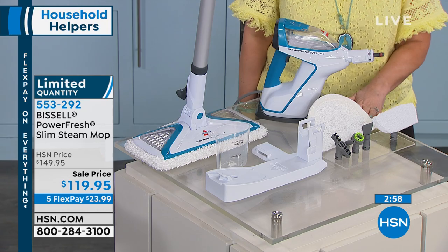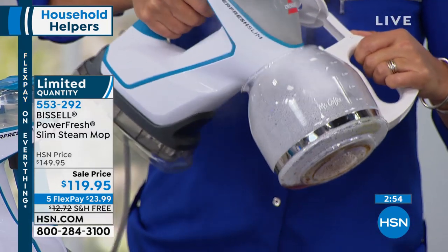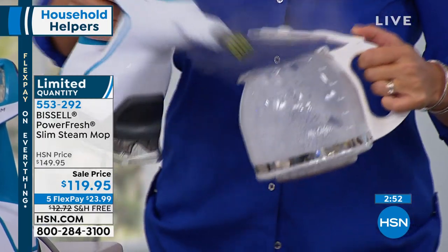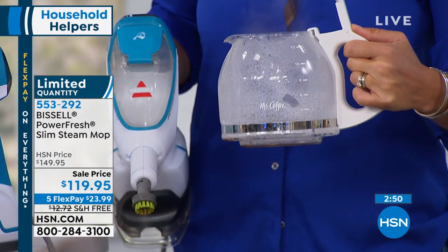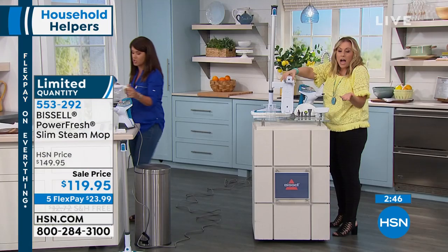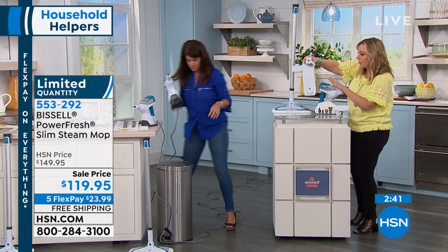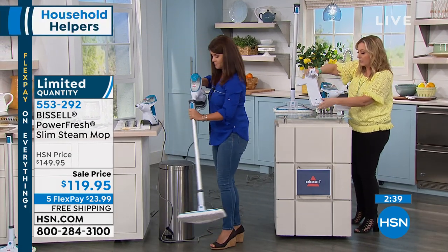Just like on our coffee maker, if you're sick and tired of having that burnt coffee smell. Is there a mount with it too? You can mount it so it's always there when you want it, and it just hangs there. So you can have it right in your closet, or in the kitchen. I love it. This is mounted. How great is that? So that you just take it out and use it.